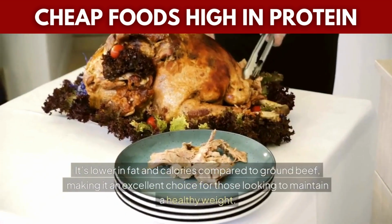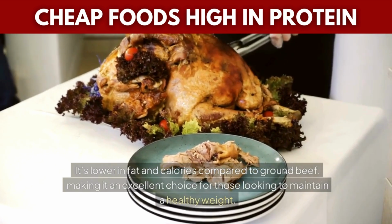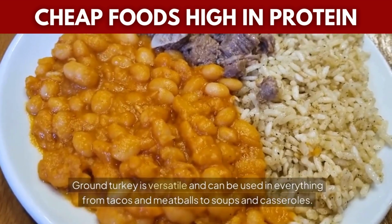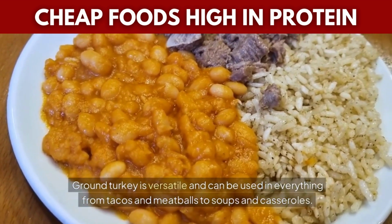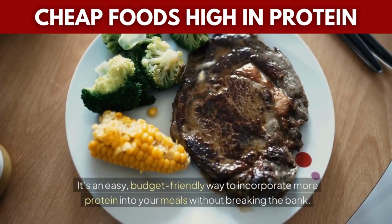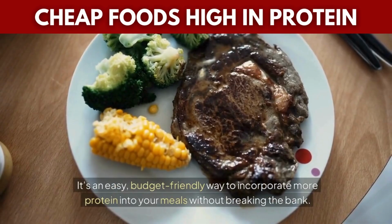It's lower in fat and calories compared to ground beef, making it an excellent choice for those looking to maintain a healthy weight. Ground turkey is versatile and can be used in everything from tacos and meatballs to soups and casseroles. It's an easy, budget-friendly way to incorporate more protein into your meals without breaking the bank.